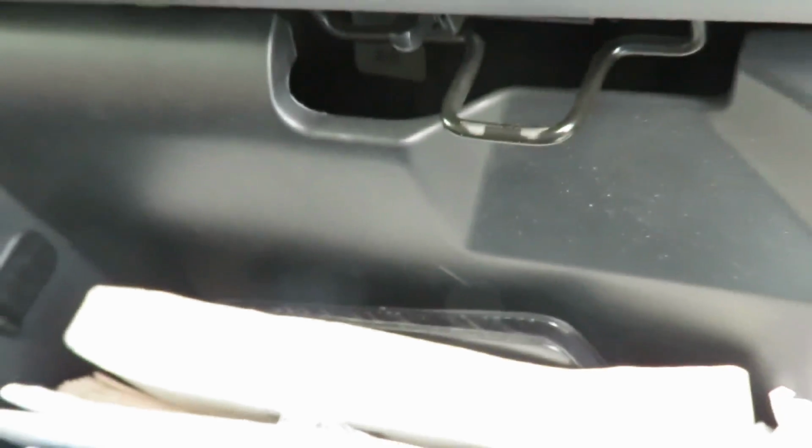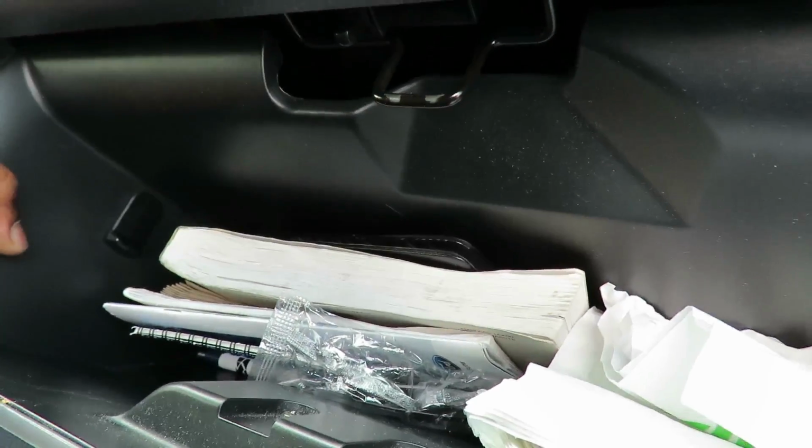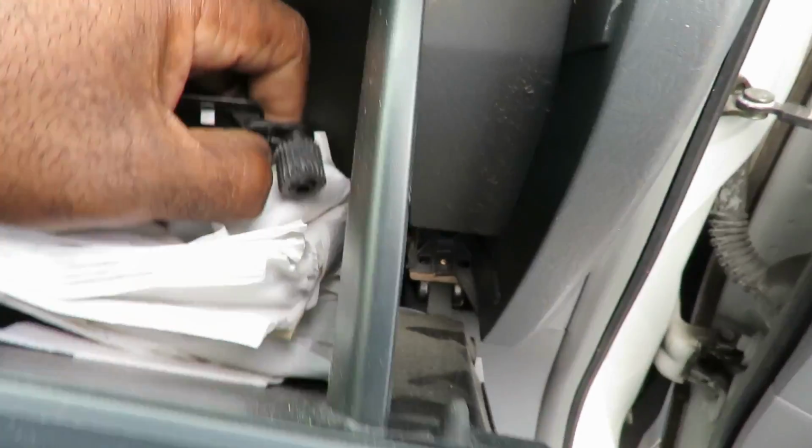I can't really get to it, but what if I... It feels kind of cool, too. You know what? What if I take out the cabin air filter? Okay, first what we're going to do is drop this glove box. Hold on one second here. Gotta pull those tabs out on both sides. And be careful, if you got any stuff inside here, watch out because... See that? Pull that out. That's how they come out.